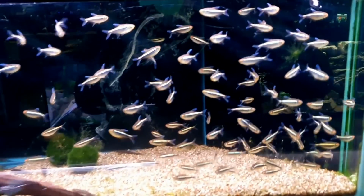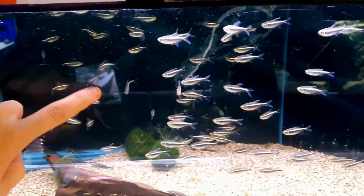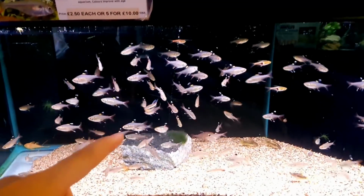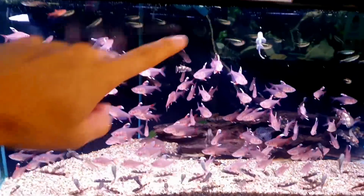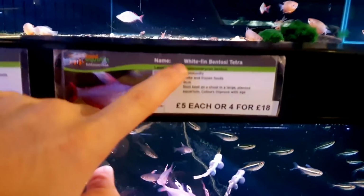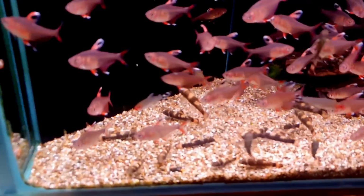And they've got really, really big, juicy black neon Tetras as well. Looking awesome. Hello. Next to them, we've got the X-ray Tetras, which we've already got. But right next door, look at this. First of all, the white fin Bentosi Tetra, they look really cool. Colours are amazing. And then right below them, Pandagara.